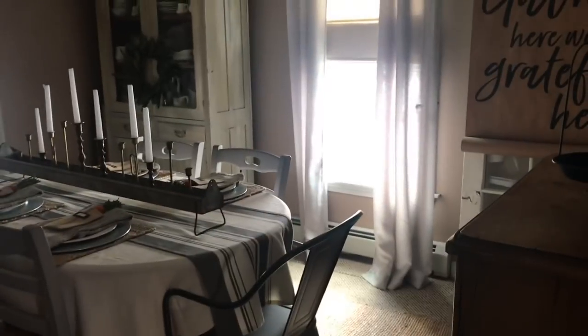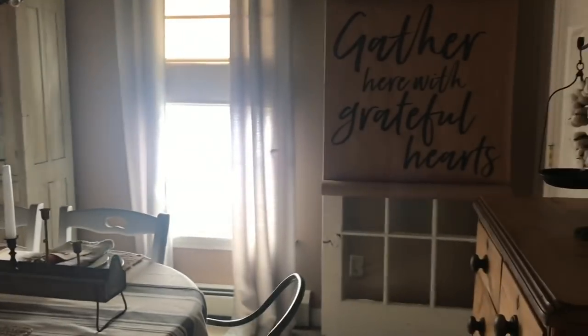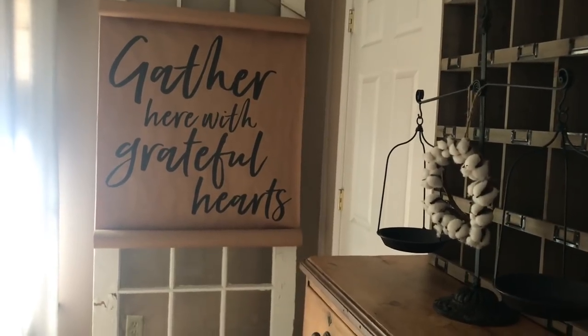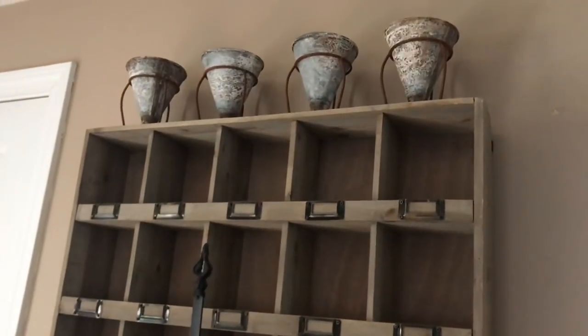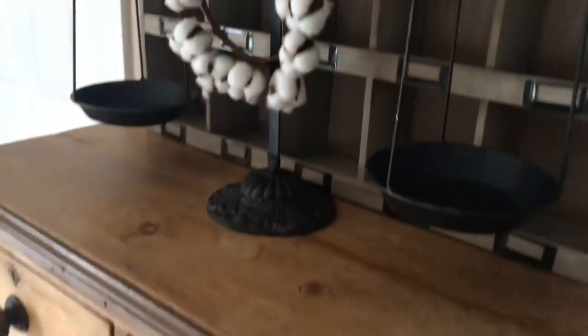All right, so now we're into the dining room. The dining room, pretty simple this year in my opinion. I still have my sign up there, gather here with grateful hearts. I think you can use that all year round. I have my scale and then a little cotton wreath, and I had those on my place settings for Christmas, but I put them up there.